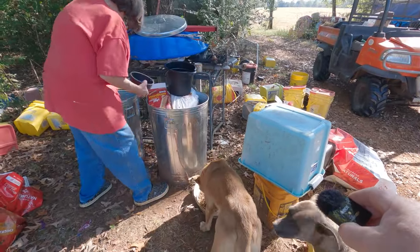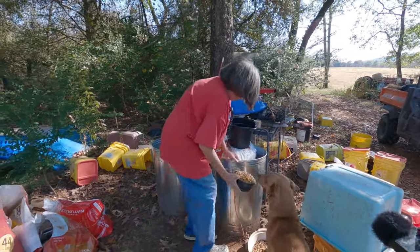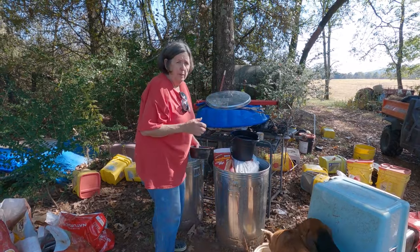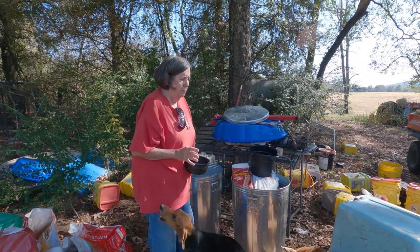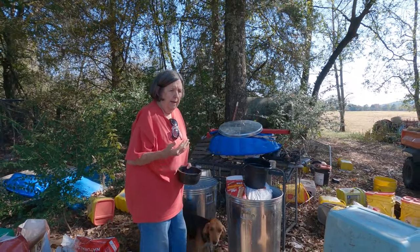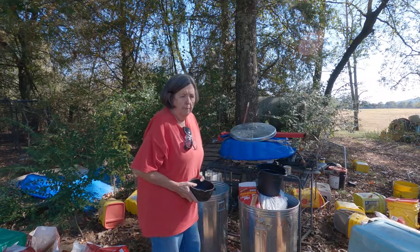And how many dogs do you have here? 23. 23 dogs. Right now I've got two with parvo. They're in the house. They're isolated from all the rest of the dogs. And we're fortunate that we get donations from a couple of retailers every 2 or 3 weeks. And I go to Maumelle or Russellville and pick up the donated food.